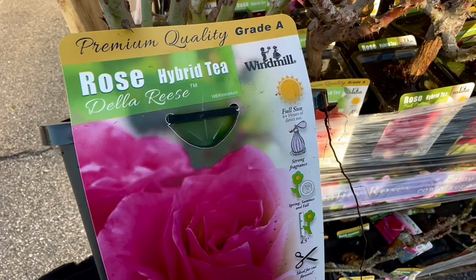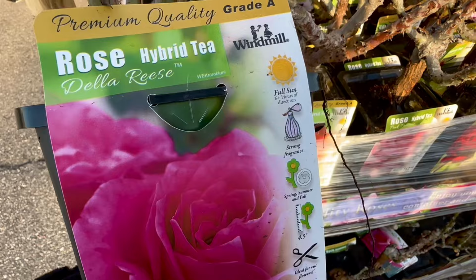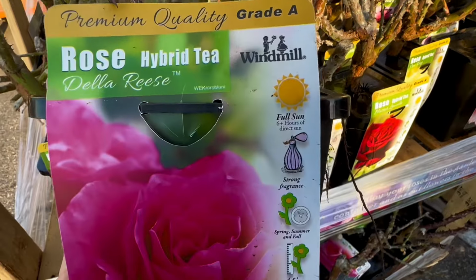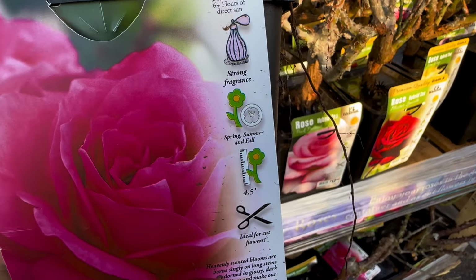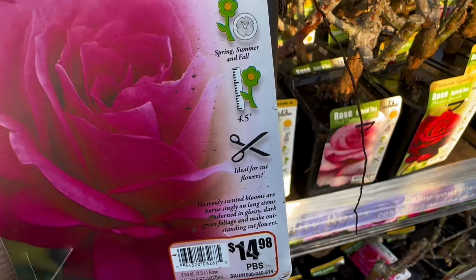So the first rose variety is a hybrid tea rose variety called the Della Reese. This is a premium quality grade A rose. Says requires full sun, 6+ hours of direct sunlight, strong fragrance, spring, summer, and fall bloomer. Mature height will be 4.5 feet.